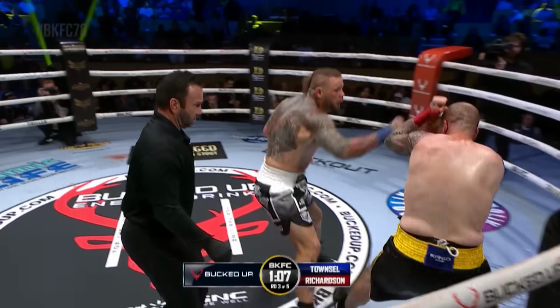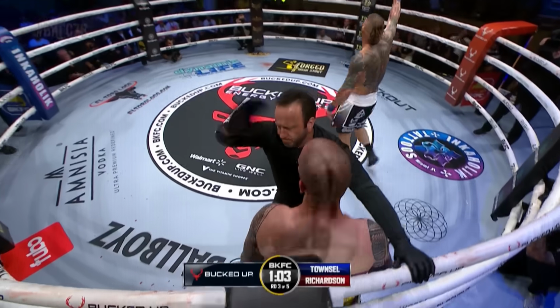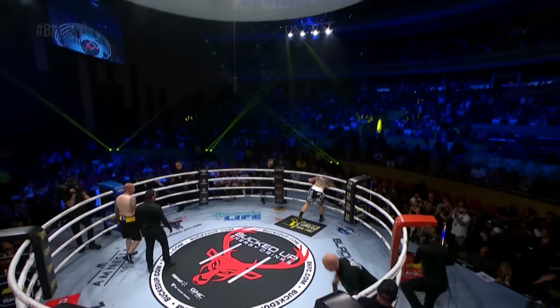Richardson's taking some massive shots. On the left hand, right hand. Andrew Glenn taking a closer look. That is it. Victory for Steve Townsel. And I'm glad Andy Glenn did so.